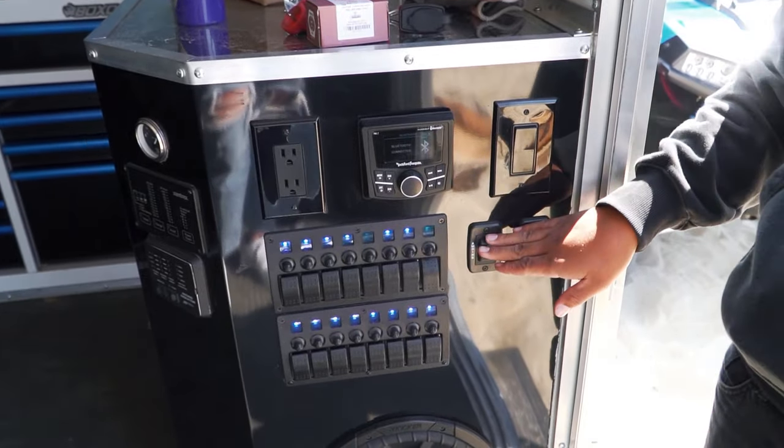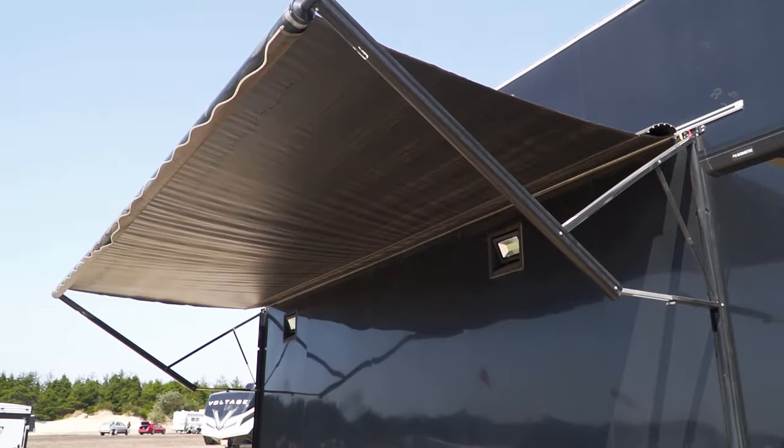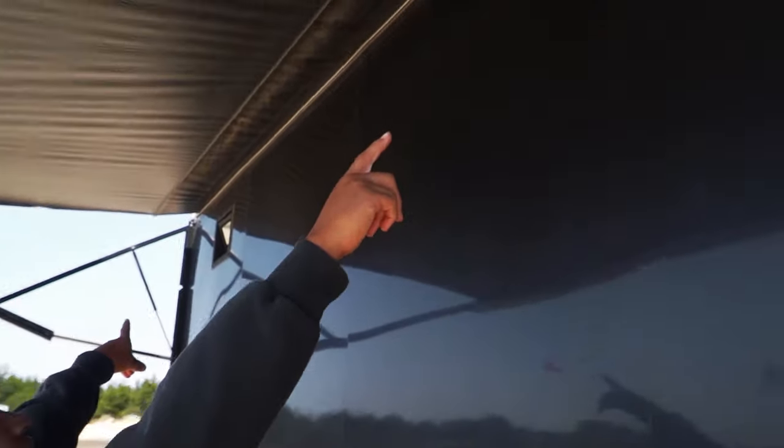Two right here are the awnings. When the sun gets too bad, pull these out. We got speakers in the little compartments right here. Up top, 2 big LED lights that just light up the area at night. We turned them on last night, and they're just bright.